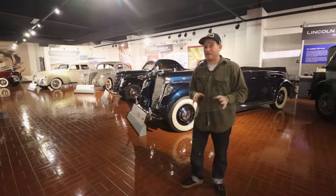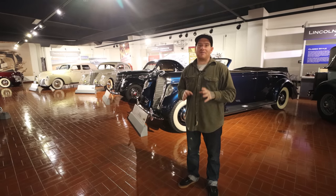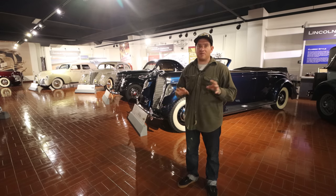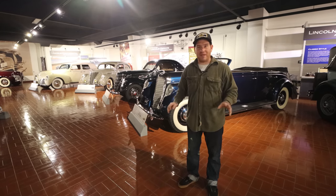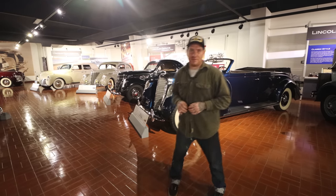Now, in here, some of my favorite cars are right behind me, and we're going to walk and look at those. As far as the hot rods and customs go, these cars have some of the best styling of Ford products that were ever made, in my opinion, and we get to see them right here in all the different forms.